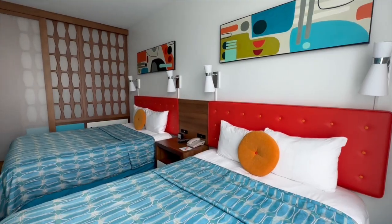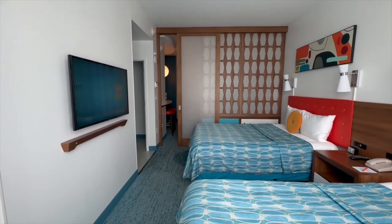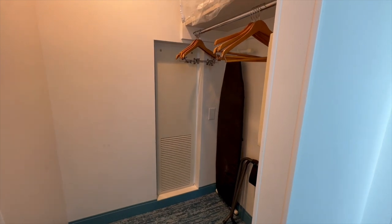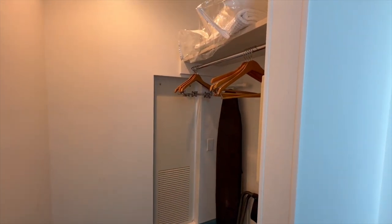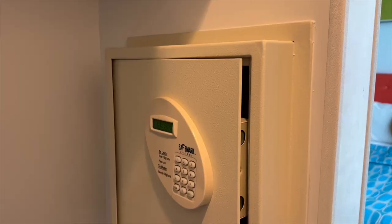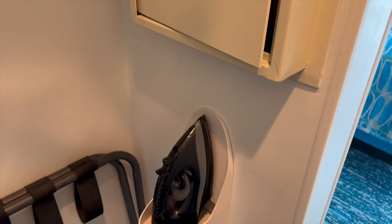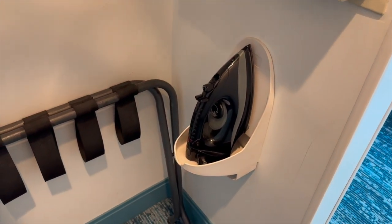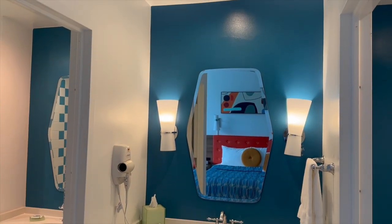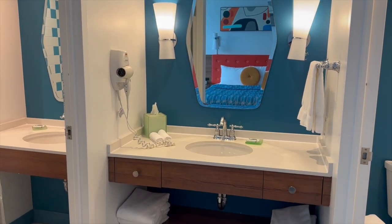In here, you've got two queen beds as well as a second TV and a walk-in closet that's perfect for storing your luggage in. The bathroom has separate bath, toilet, and vanity areas, which is very convenient for families.